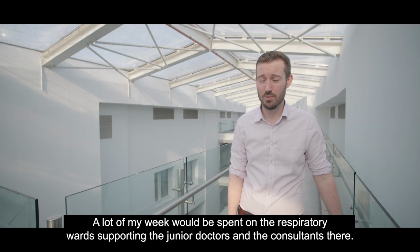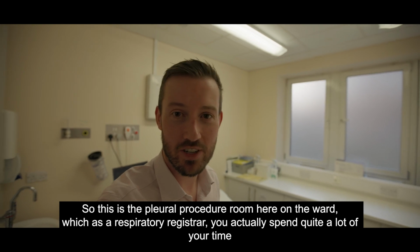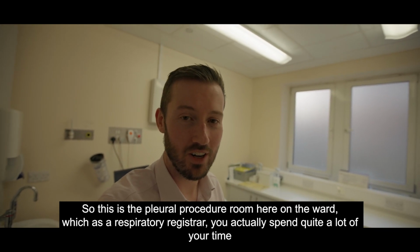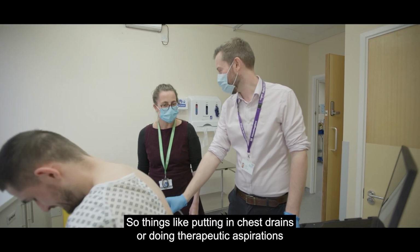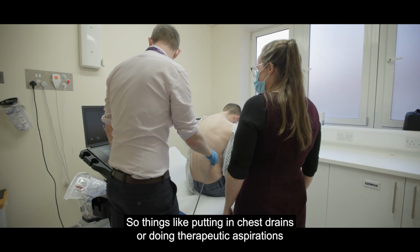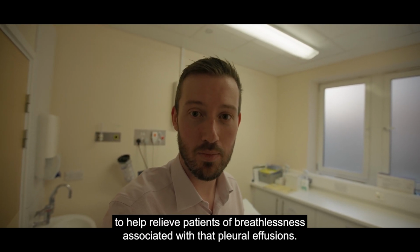A lot of my week will be spent on the respiratory ward, supporting the junior doctors and the consultants there. This is the pleural procedure room here on the ward, where as a respiratory registrar you spend quite a lot of your time doing thoracic ultrasound and then pleural procedures, so things like putting in Seldinger chest drains or doing therapeutic aspirations to help relieve patients of breathlessness associated with their pleural effusions.